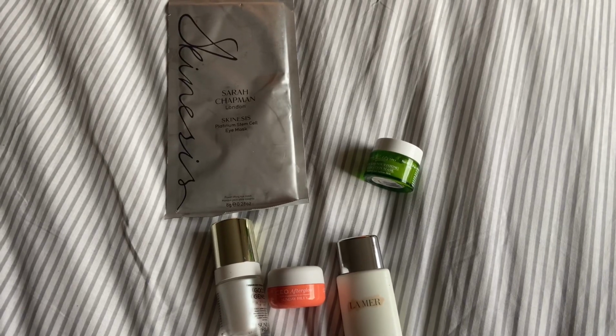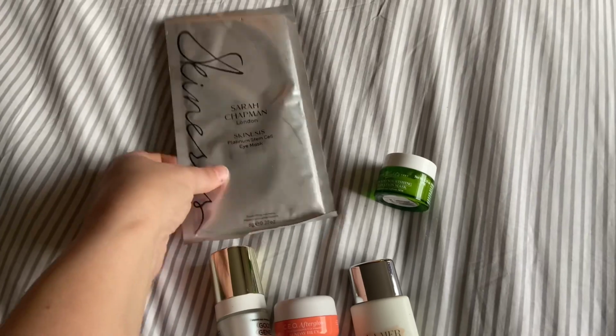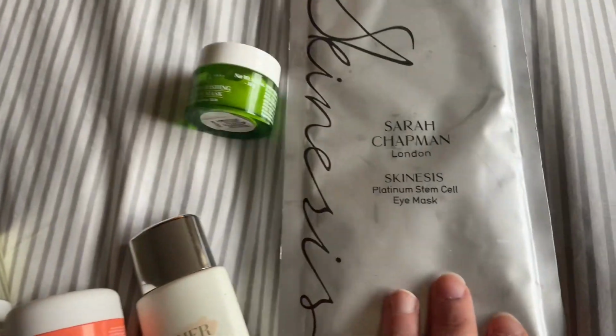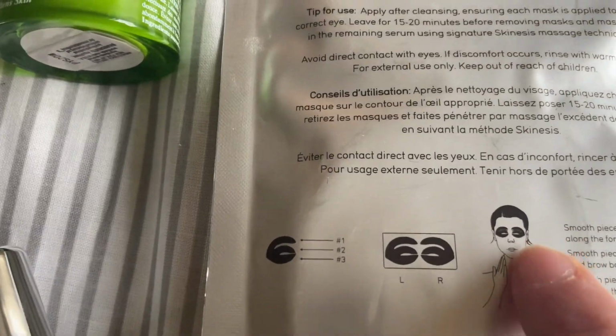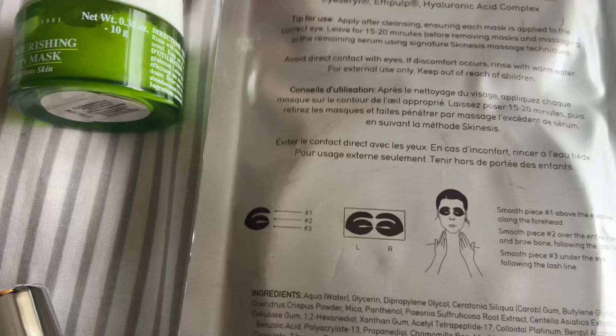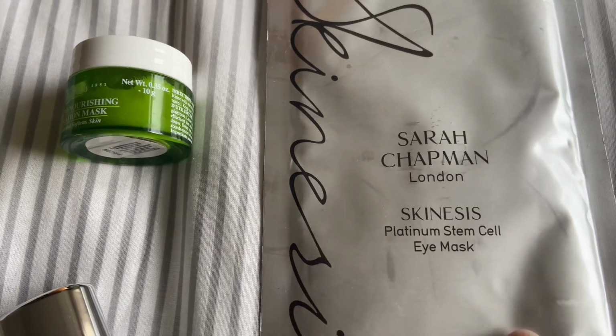Good morning. Today I'm going to be pampering my skin with these beautiful skincare goodies. First of all, I'm going to use the Sarah Chapman Skinesis Stem Cell Eye Mask. This mask is great because it covers the under eye area and also the top of the eyelid. So I'm looking forward to treating my eyes with this beautiful mask.